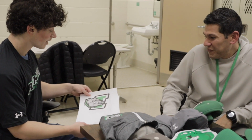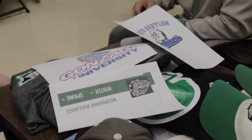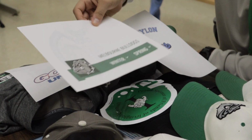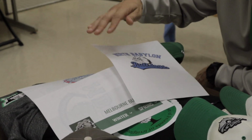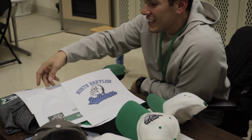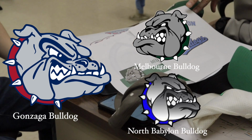Okay. So then I have some other Bulldogs here. And these aren't from our school, but it's a striking resemblance. They look like they are. I'm not sure if there's a trademark infringement, but I'm not sure who owns the rights to them. But yes, they're very similar, and I believe just different color tones, right? But you'll notice on the Gonzaga, there's a little detail within the collar and not so much on the Melbourne and the North Babylon.